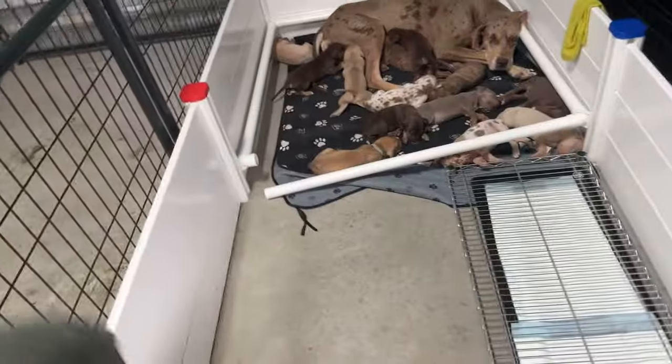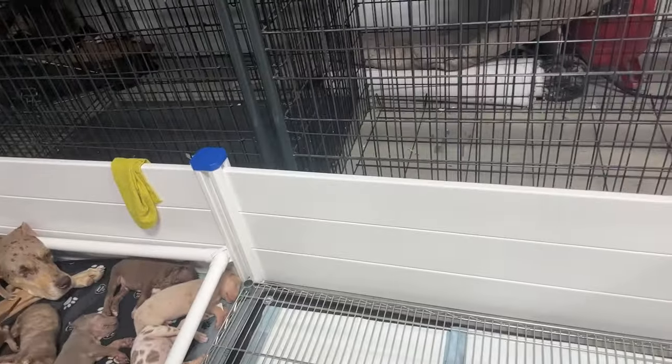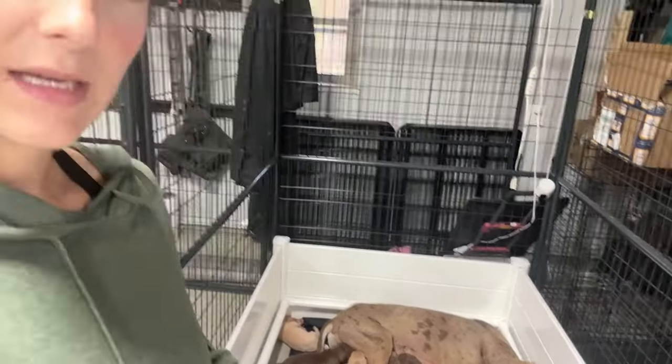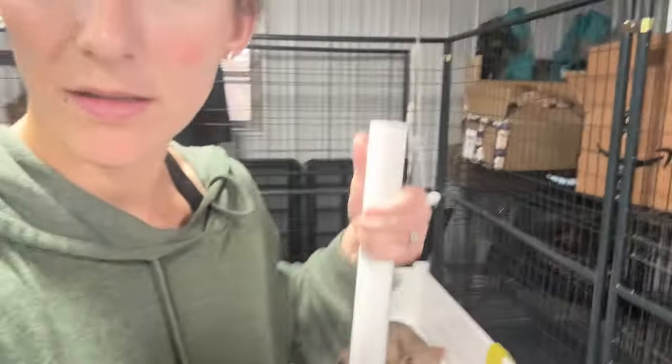About done. Oh, we're gonna have to fix that. So we added the potty area here. I'm not sure if that's gonna work or not. So we'll see how they do tonight and go from there. I don't think it's a big enough area. Take that out of there. Yeah, I don't think it's a big enough area for them to potty, but we'll see.